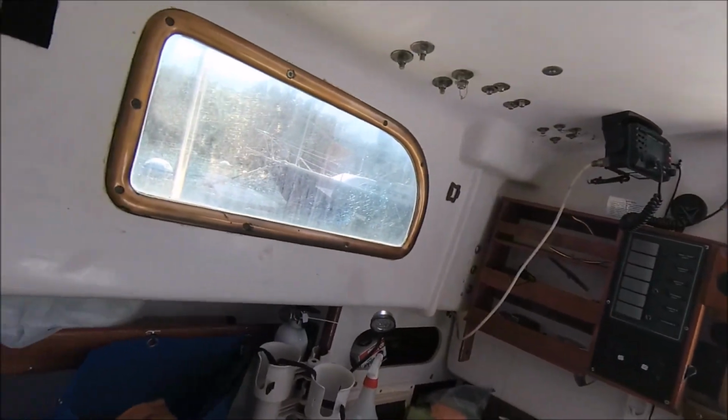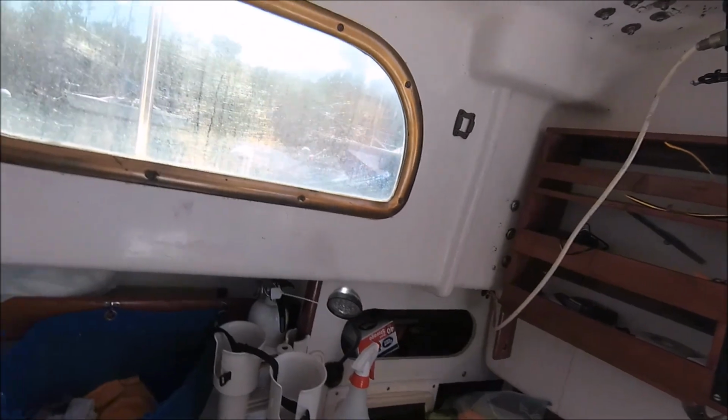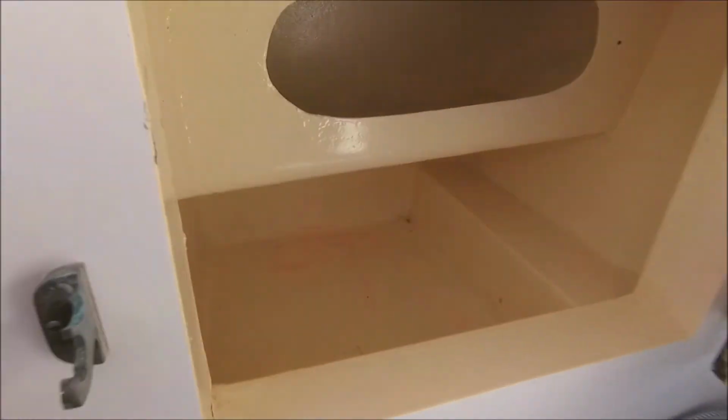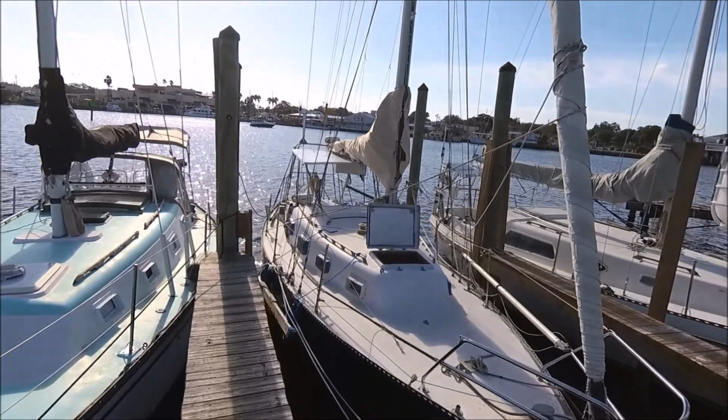So after looking at this one, one of the guys in the marina there knew of a Morgan 28 that was for sale. So we went and looked at that real quick, and I just wasn't into it. And I didn't really want the swing keel, you know. And that brings us back to my boat.